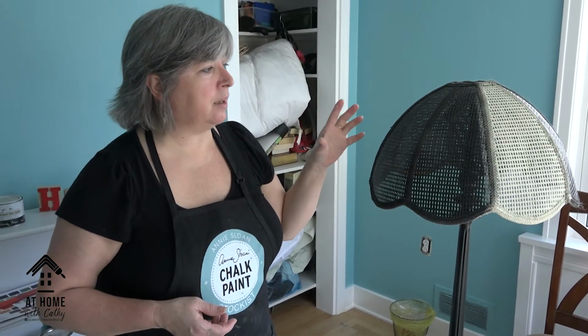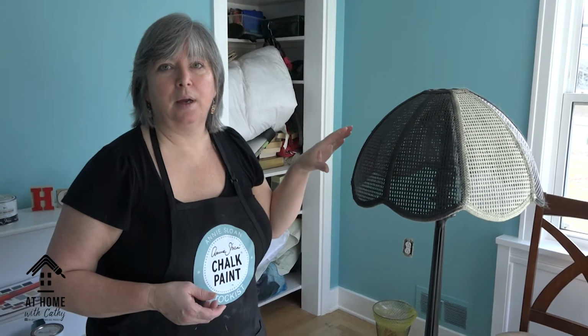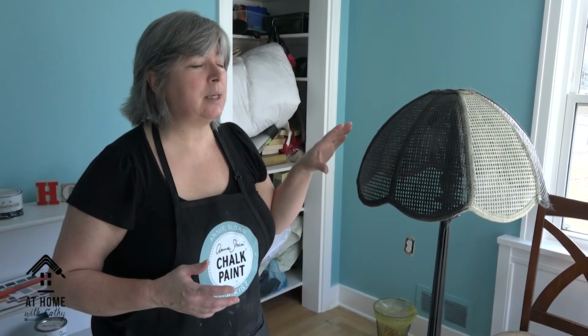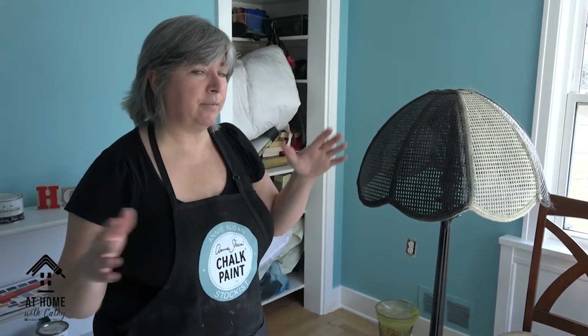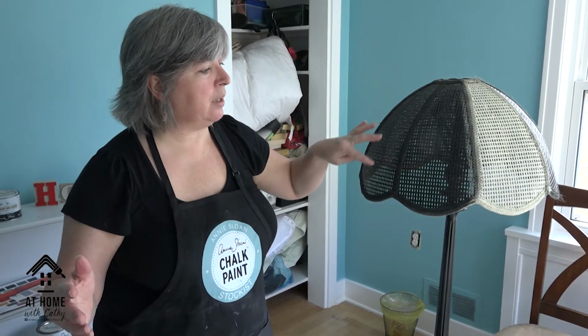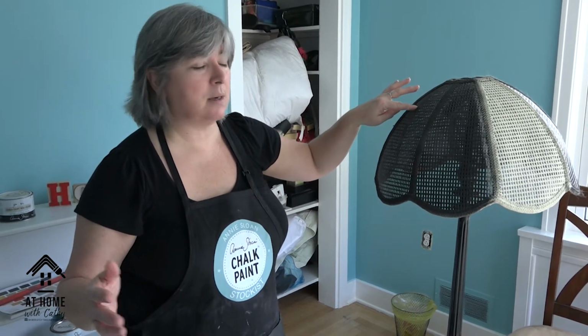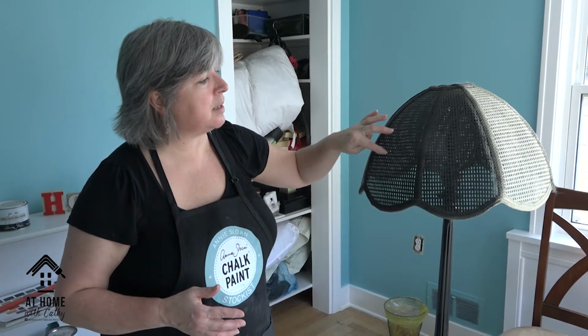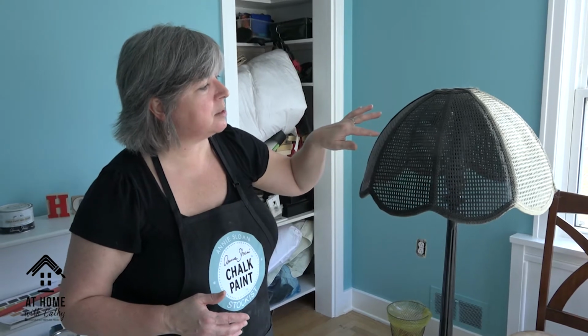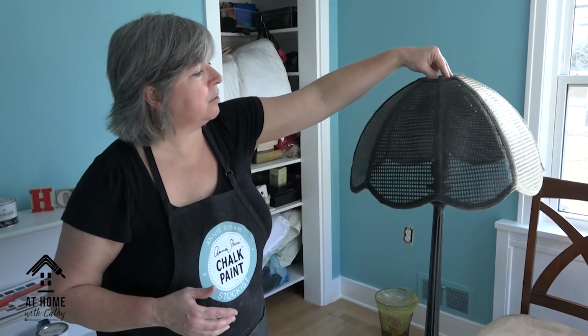This won't take very long to dry. I could put a fan on it and I would be able to paint probably the whole thing in about half an hour. It's going to take a little longer to dry than a flat piece of wood because the paint has to dry where all the weave is between the slats. There's actually little slats of bamboo and then thread going across here. So it's going to take longer to dry. The fabric will take a little bit longer to dry.